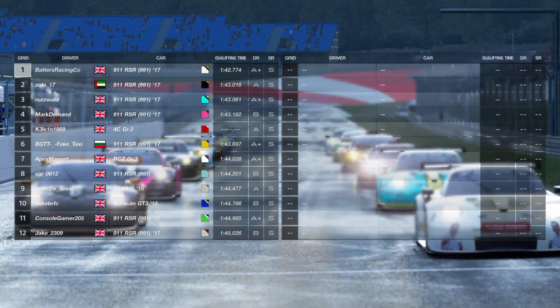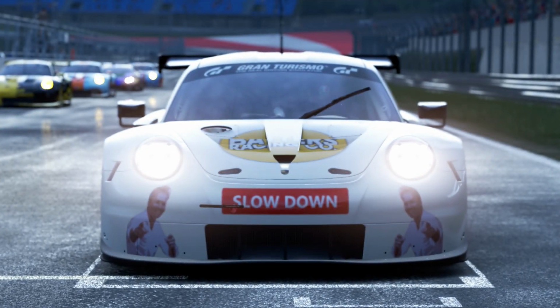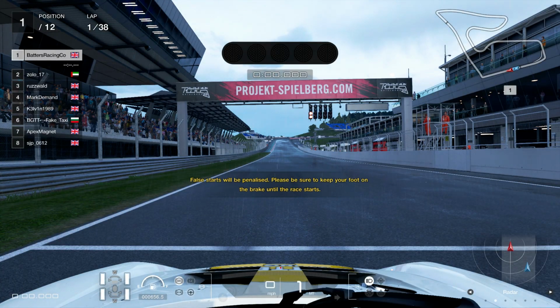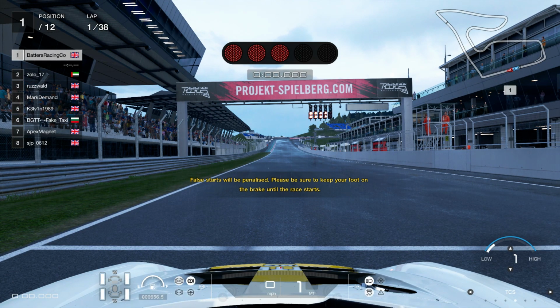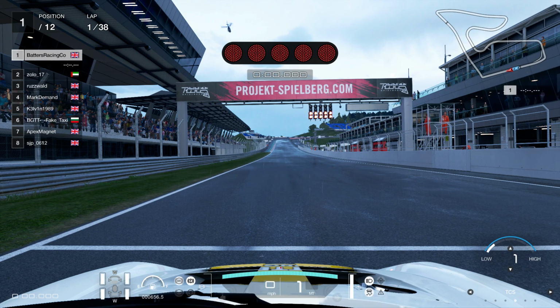So Zolo's in second, Ryan's in third, you've got Mark de Man in fourth, Kelvin's done well qualifying in fifth, then Dimitar in P6. So, sitting on the grid then, putting traction control onto one. It is a grid start, and for only the second time ever in MRL, it is a grid start and in the wet, so this is going to be a bit of a crazy turn 1.